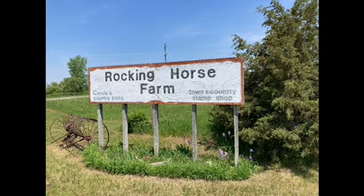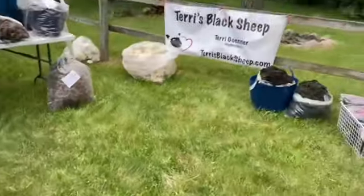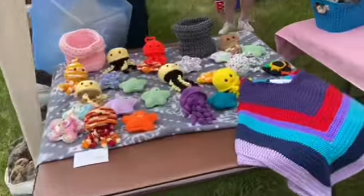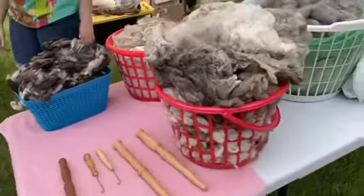But without further ado, I will show you my footage of the St. Cloud Spin Fest. The first vendor is Terry's Black Sheep. She sells some finished crochet items as well as some roving for spinning.